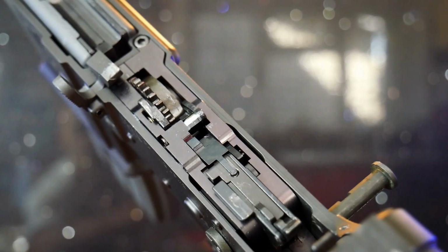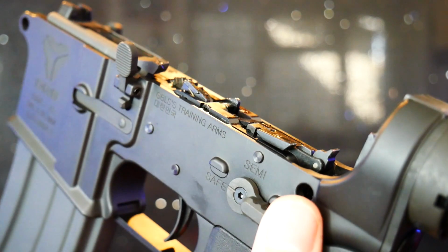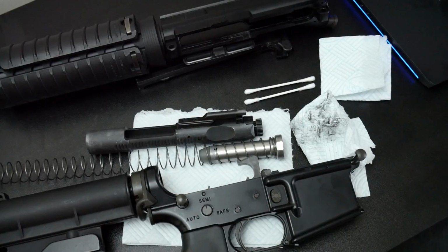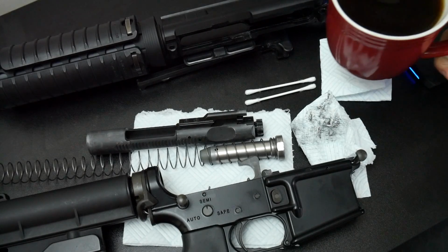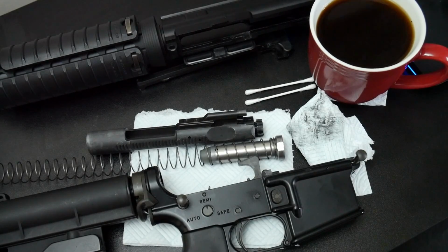Sitting down to clean the internals of an AEG, to me, is one of the most arduous and stressful experiences known to man, whereas sitting down to clean one of these, in the company of a mug of coffee, is a million times more relaxing, and takes a fraction of the time.